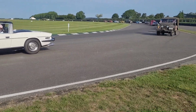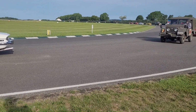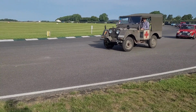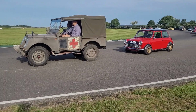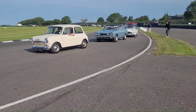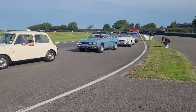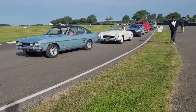You can see it's a left-hand drive, and I looked them up, they're built under license for the Belgian army. And behind that, a Mini. And then a very early, I think that's a Mark 1 Mini. It's got sliding windows and the exposed external hinges. Then a Mark 1 Capri.